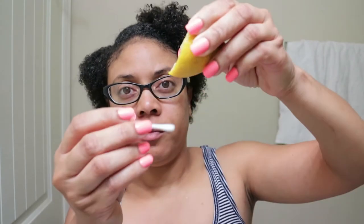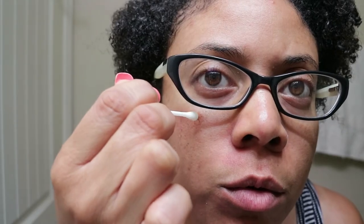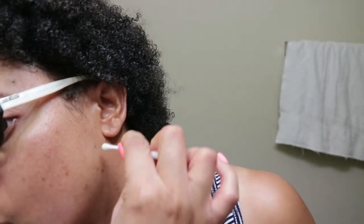I'm going to get my little lemon. I'm just going to squeeze some on the Q-tip here. Right there. And just get any that may be dripping. Wherever there's a spot. Especially a really noticeable spot like this one right here, right under my eye and right here. So then I'll do one here, there, there. Yeah. And we're done. So that is my skincare routine for the night.